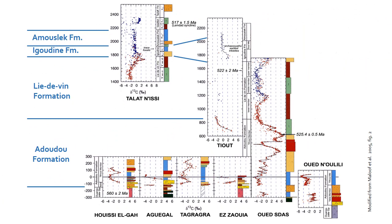The age determinations are relevant in respect to other data from the Adoudou through Amouslek formations, which made their way into international recognition. An author team published studies primarily on the carbon isotopic signatures from the northern slope of the western Anti-Atlas and put them into a global perspective. This here is a modified figure from the main publication in 2005. Important to know is that there are delta C13 signatures which seem to be recognizable on a global scale, which means that they reflect distinct changes in the seawater chemistry.